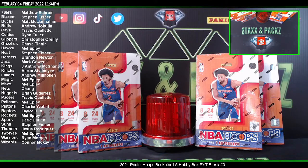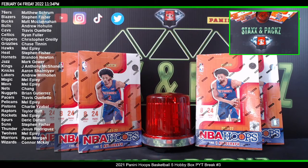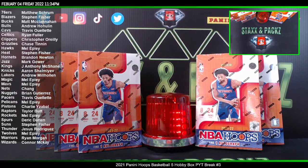Again, all cards ship besides vet base, so all the redbacks, all the rookies, all the inserts, parallels, foils, all of that you will get. Autos, of course, just vet base does not ship. Here we go. Good luck, everybody. Box number one.